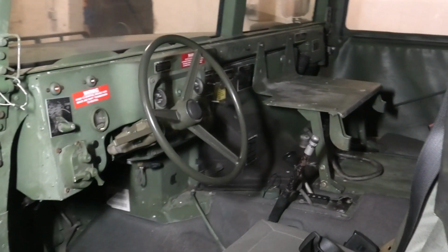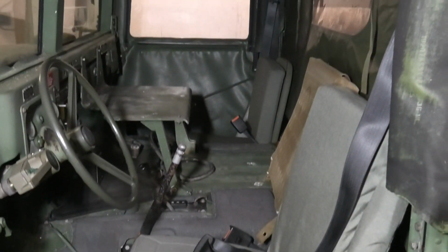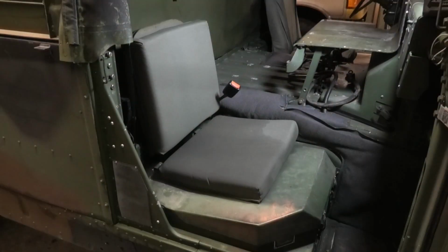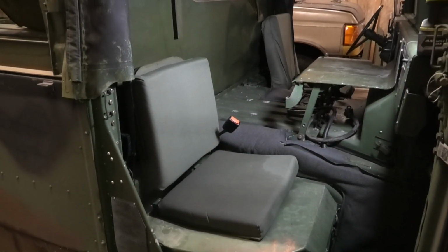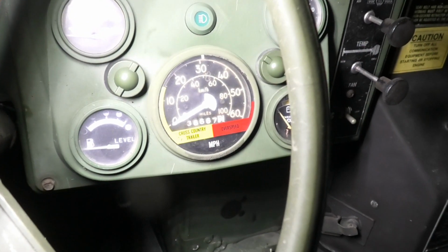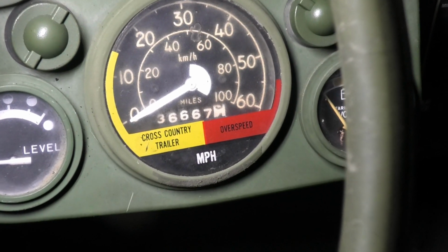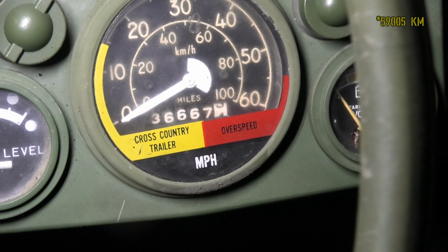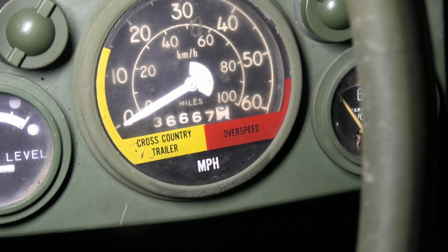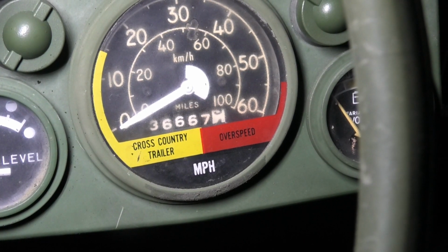The inside is also looking very clean and in very good shape. It does have just the cushion seats. I might replace those for some high backs at some point, but these are fine for now. The mileage says 36,600, so that's just around 59,000 kilometers. They do change these out, but given the overall condition of the truck, that does seem about right.